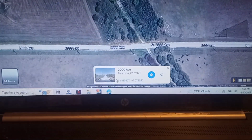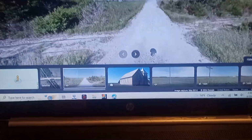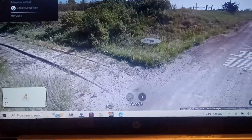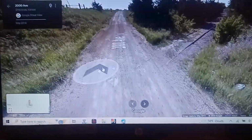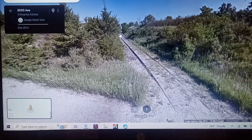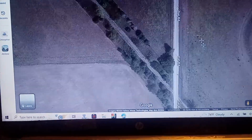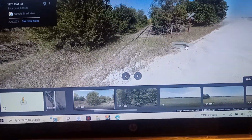Alright, so we're at another area, and guess what? We found another abandoned railroad crossing. The tracks are still here, but this is from May of 2014, off of 2000 Avenue, and as you can see, the railroad line continued from down here to down there. I don't think we're getting close to the end here. So the line continued on, and now we are at another location.